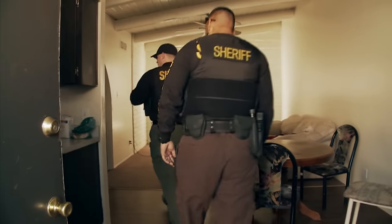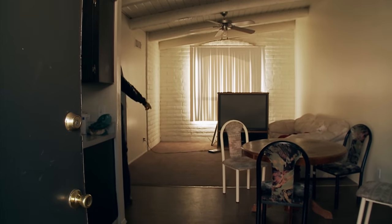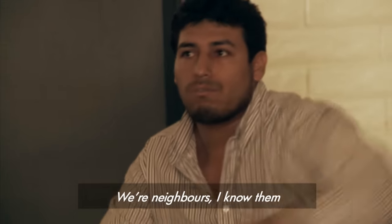Hey. Once inside the property, the deputies are immediately suspicious. It's not clear who the owner is or how many people live there. ¿Quién vive en la 123? Pues, gente, amigos. ¿Amigos? Bueno, pues somos vecinos, los conozco.